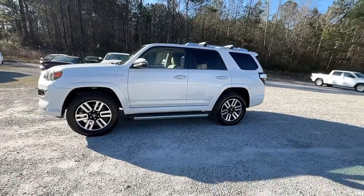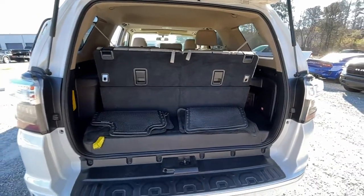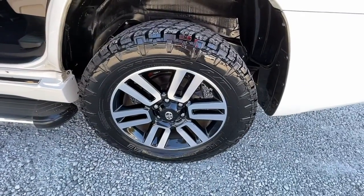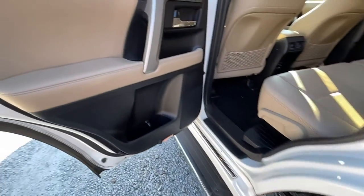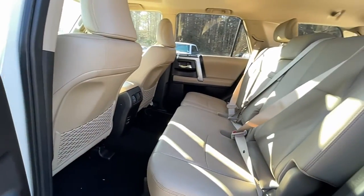These are just some of the great options this vehicle comes with: navigation system, sunroof, moonroof, keyless entry, fog lamps, premium sound system, satellite radio, backup camera, heated mirrors, power passenger seat, cooled front seat.